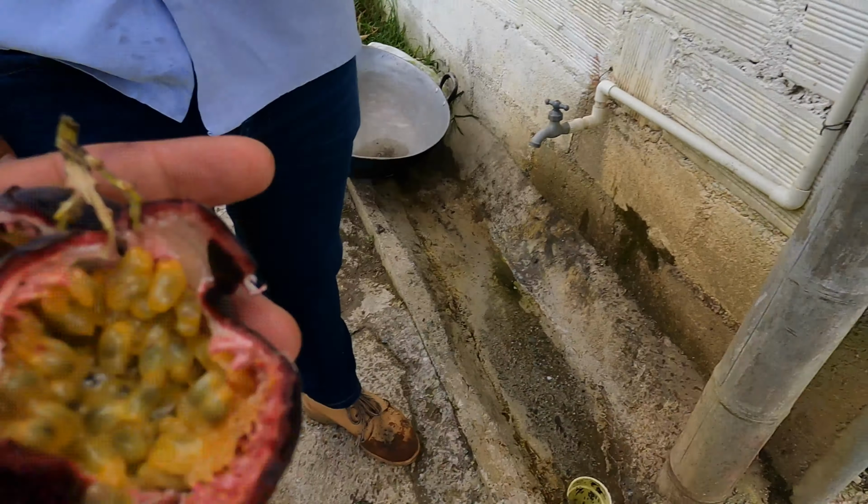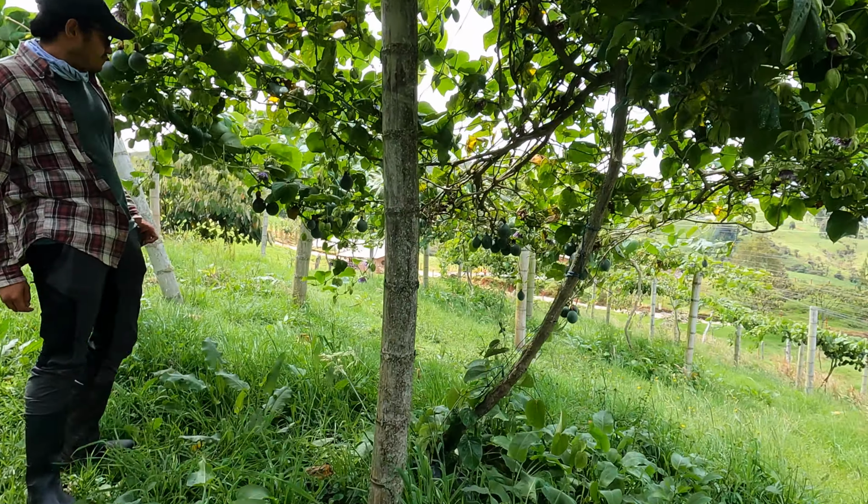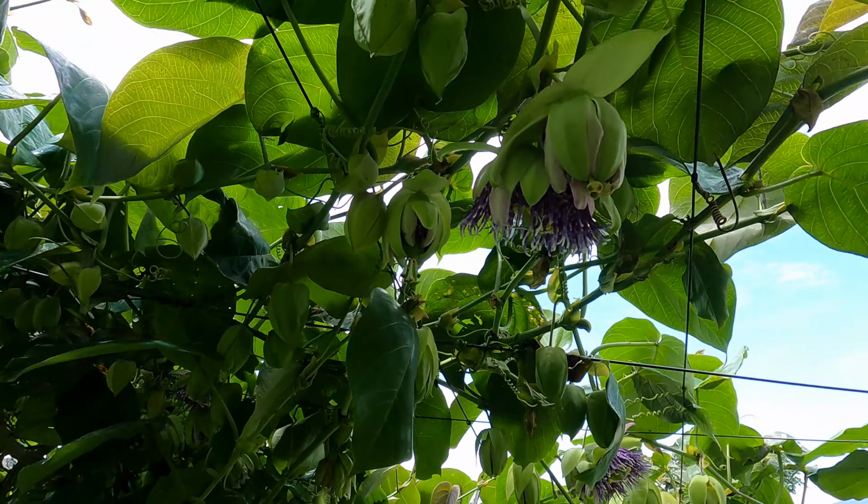Wow, look at all this passion fruit flower. Wow. Look at the flowers.